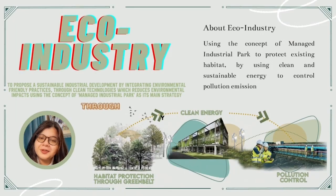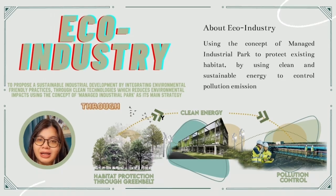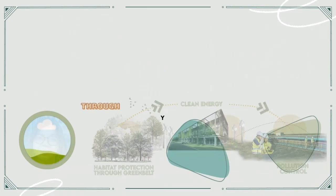The concept that I have chosen for my proposal is eco-industry. Eco-industry aims to propose a sustainable industrial development by integrating environmentally friendly practices through clean technologies, which reduces environmental impacts using the concept of a managed industrial park as its main strategy. There are 3 ecological initiatives in this strategy, which are to protect the habitat through a green belt, using clean energies, as well as pollution control.